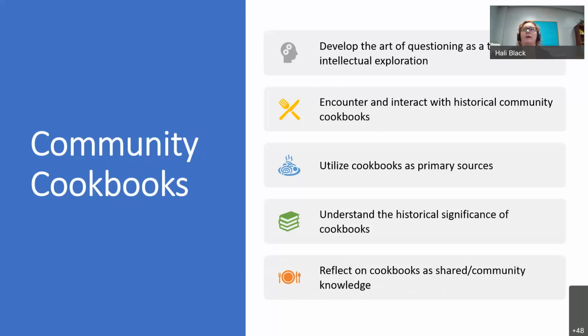And so, of course, here are some of the learning outcomes associated with the activity. Again, developing that art of questioning as a tool for intellectual exploration, encountering and interacting with historical community cookbooks, utilizing cookbooks as primary sources, and understanding the historical significance of cookbooks, as well as reflecting on cookbooks as shared or community knowledge.